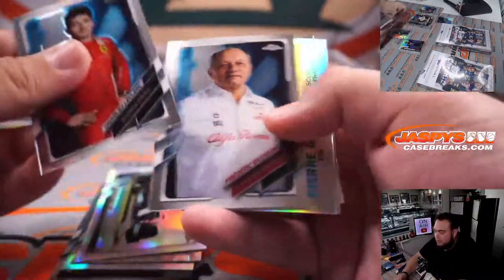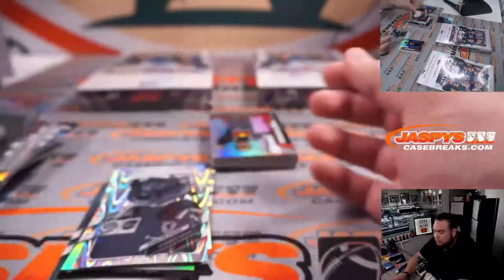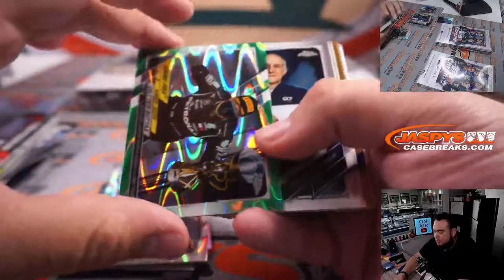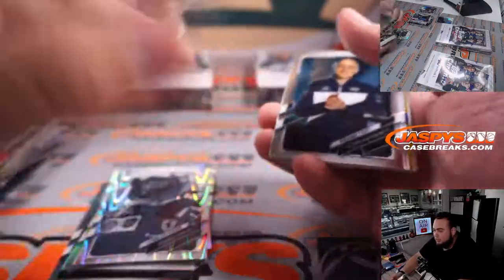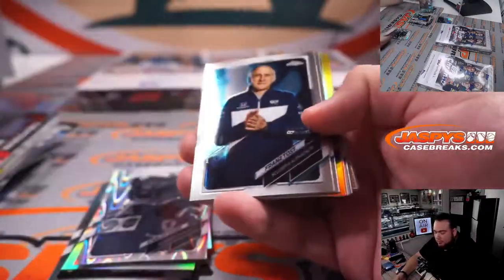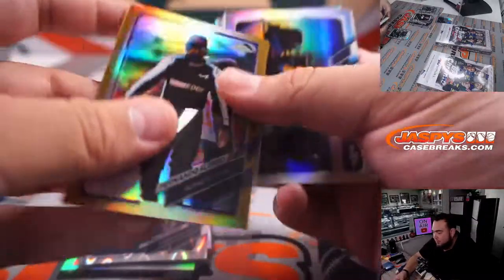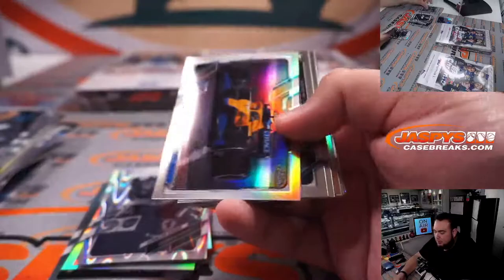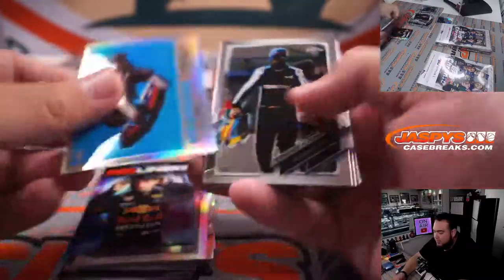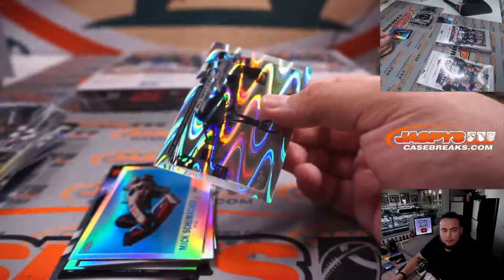Lewis Hamilton refractor there. Carlos Raywave. Green Bottas, out of 299. That's for Mercedes as well. And a gold purple Fernando Alonso. Lando refractor. Max Verstappen, Mick. Lewis Hamilton Raywave.